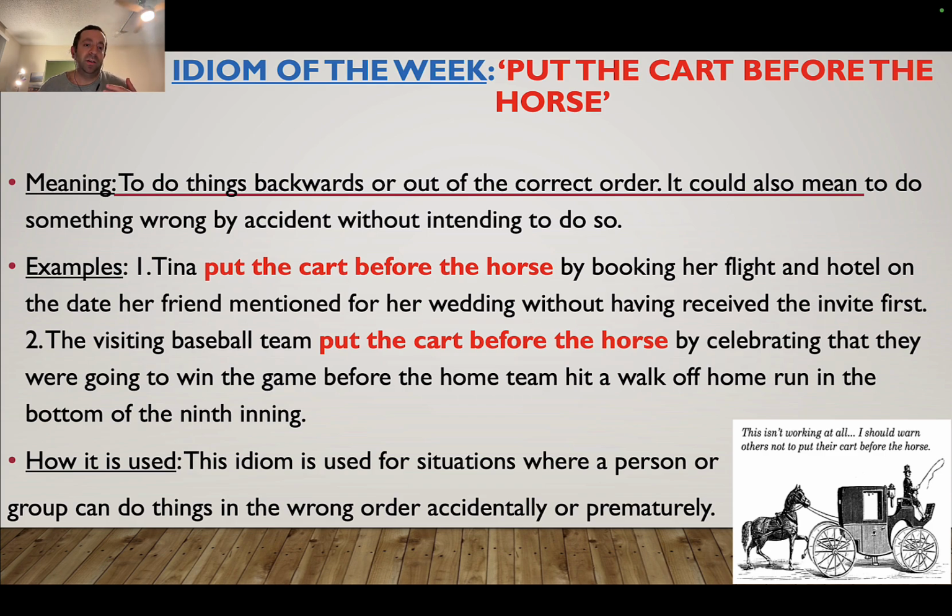Now, they didn't do it with any negative intent or were wrong. They weren't wrong to do so. You celebrate a little bit, you get antsy, you anticipate a victory, but they put the cart before the horse. They celebrated before they actually won the game, before the last out happened. So that's another similar but different example of how to put the cart before the horse. So two good examples here, one for a person and one for a group of people.